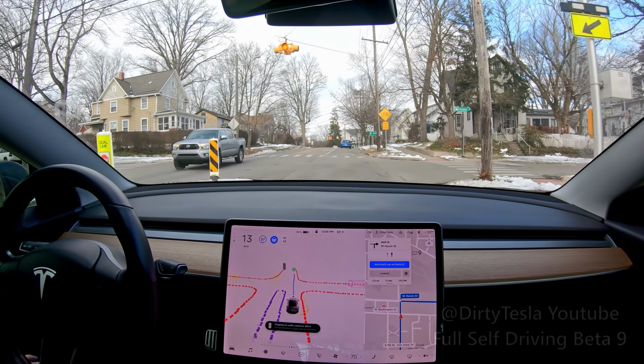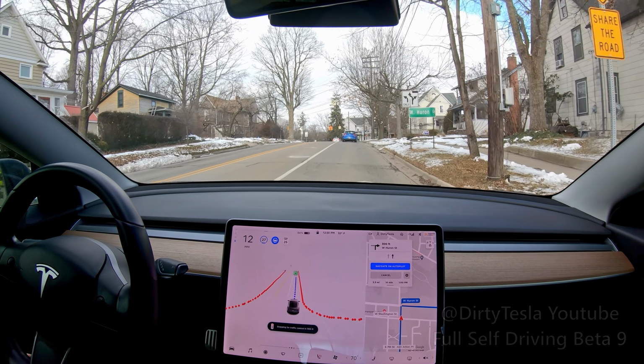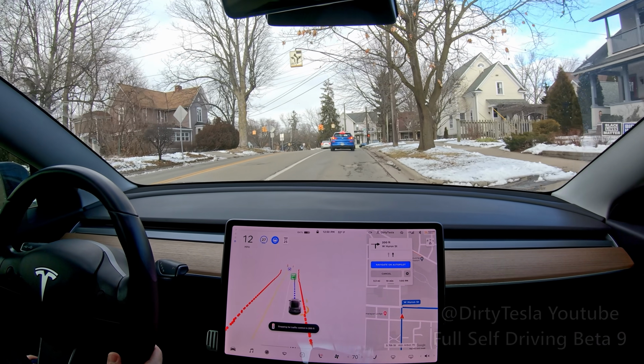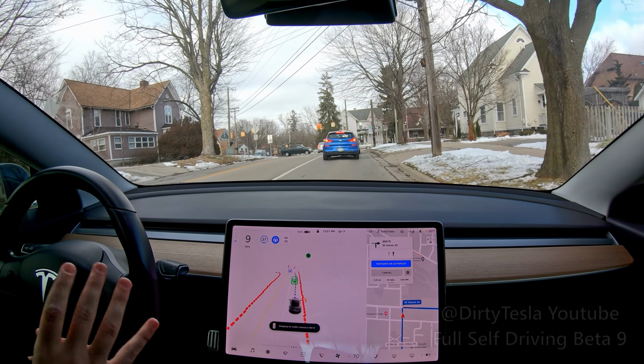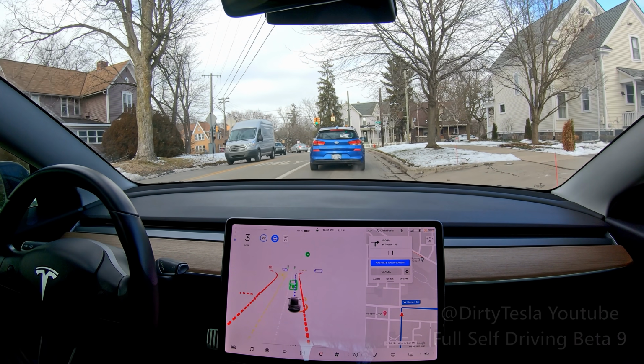So slowing for that intersection, which we don't really need to, but the car did go through it. I've actually been stuck at that one before. There was a video a long time ago where the car stopped at that exact intersection and just never went again. It just was at 0. I had to hit the accelerator to continue, so that is an improvement.